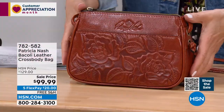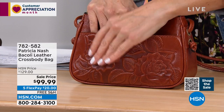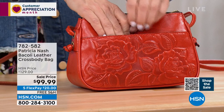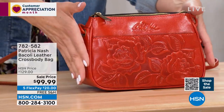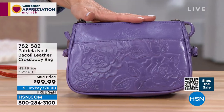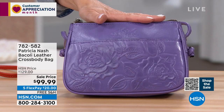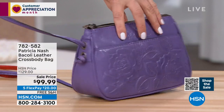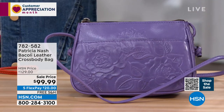Then we have it in the tan. Now the tan is done with tooling, like the next two colors are as well. So we've got the tan with the tooling. Over here, we're calling this one koi orange, like a koi fish. So you've got that little burst of vibrant color. It's got a lot of personality. It's got a lot of pizzazz. And then, how sweet is our amethyst? I'm not surprised to hear this is our most popular color, because that is probably the prettiest Easter egg amethyst you'll ever find. I bet you don't have a bag in that color, and now you can get one for under $100.